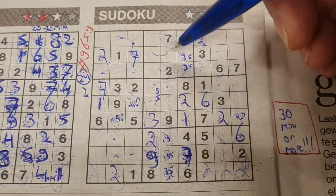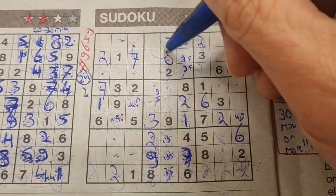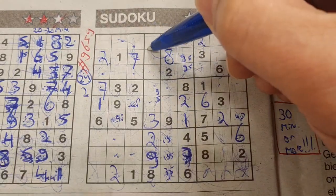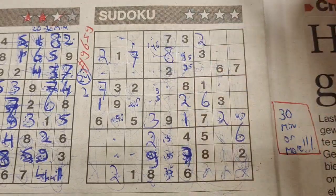8 in this column, 8 in that column, so the column between, the middle column, the only place left for 8. What are these three missing numbers in this big square? Those missing numbers are 1, 4, 6.